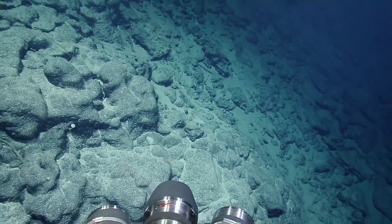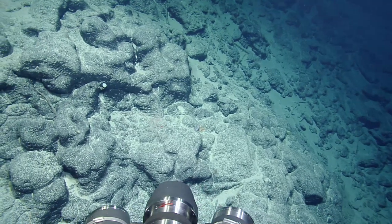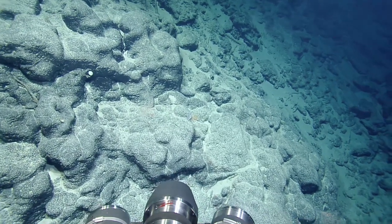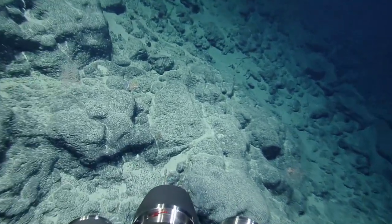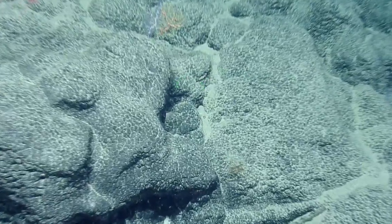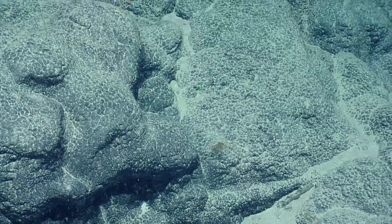It was to the bottom right of the frame with the Chrysogorgia. Oh, yeah. I see it. Okay. Oh, nice. Right about here. Let's get a zoom video. Oh, yep. Yeah, wow. Rock pen.